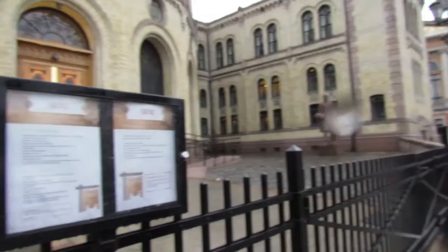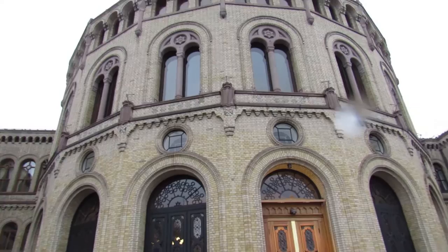Closed, but it's still a very pretty building. It's nice and yellow. The rain kind of died down, but it's still raining. But I've discovered when you're in Oslo and it rains fluctuantly throughout the day, really heavy then light, you don't notice the light rain anymore. It's like it's not really raining, which is cool.